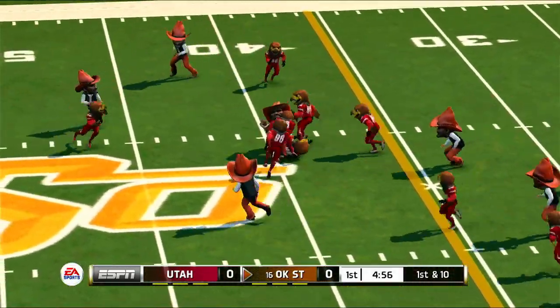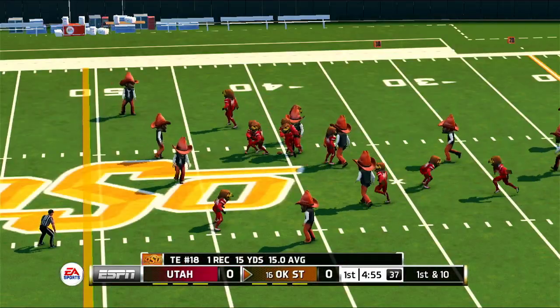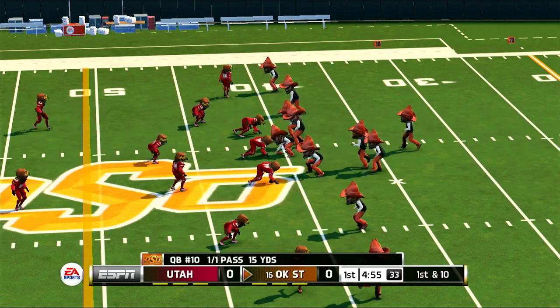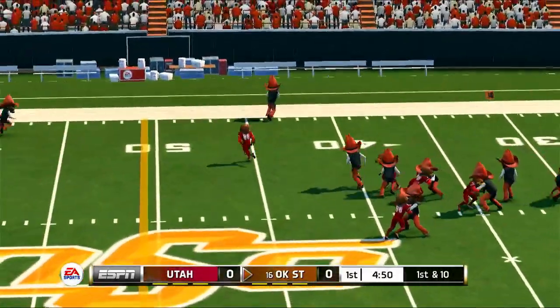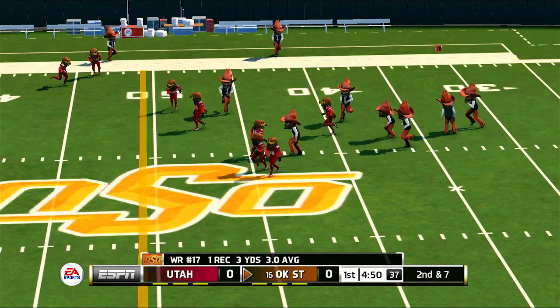Catches it. Tackle at the 40-yard line. That one's more than good enough for the first down. Well, Brad, that is a great play by the quarterback to find his target past the marker to keep this drive moving. He goes out of bounds at about the 43-yard line.